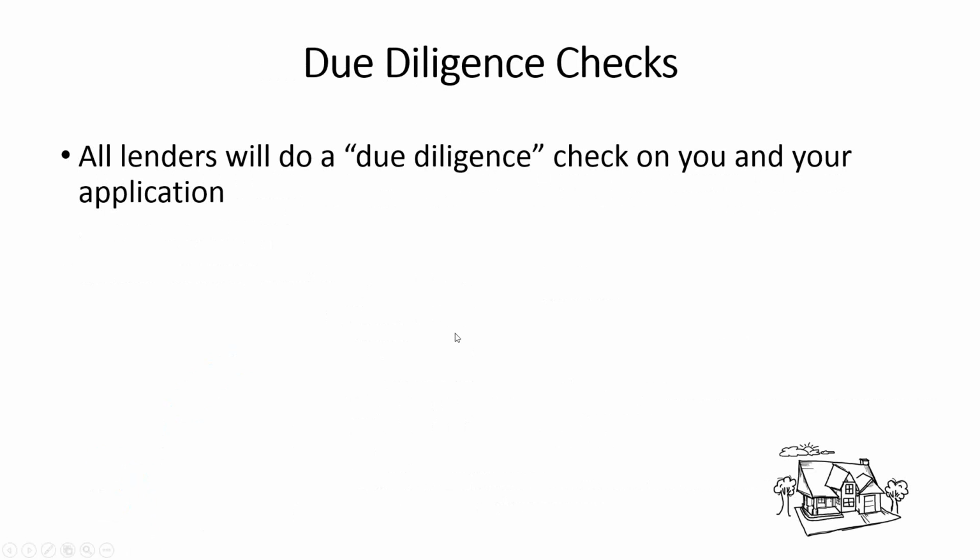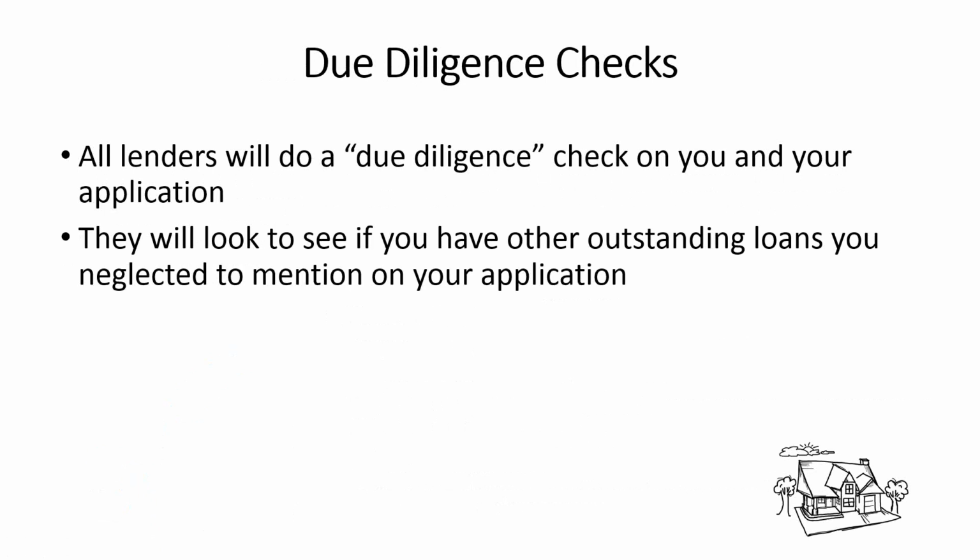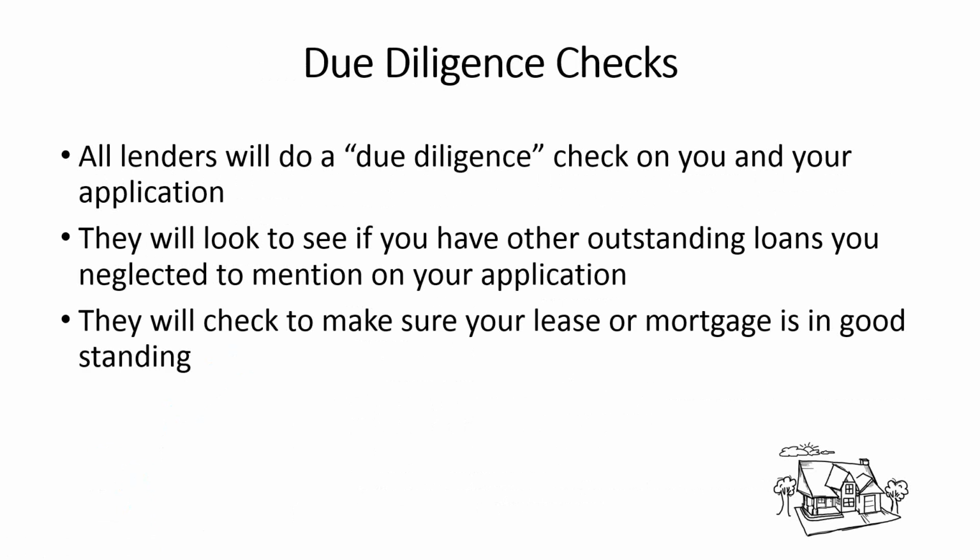Due diligence checks. Just talked about this today. I'll tell you what happened. All lenders will do a due diligence check on you and your application. They will look to see if you have other outstanding loans you neglected to mention on your app. They will check to make sure your lease or mortgage is in good standing.